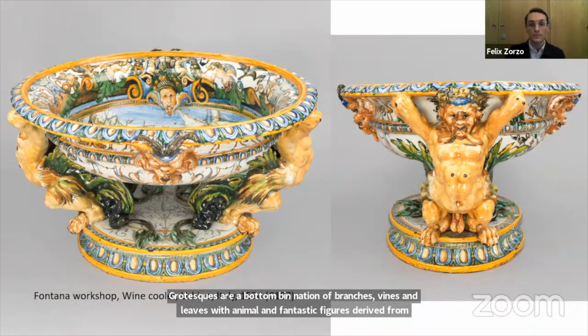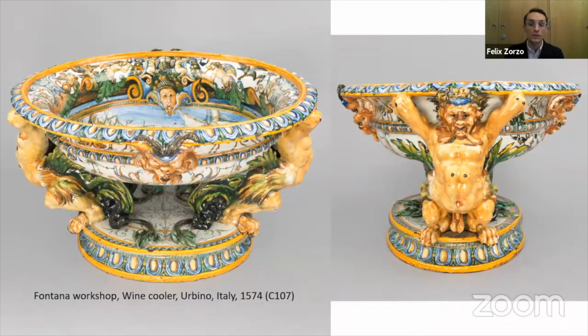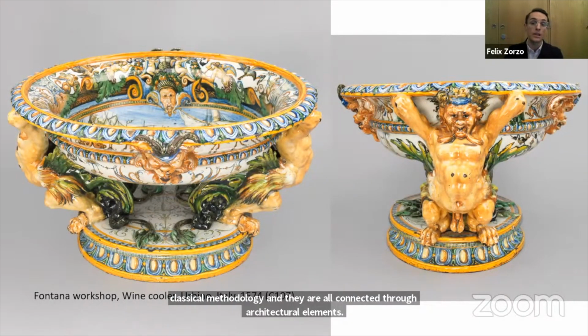This wine cooler shows some of these painted elements, and it shows how sometimes they were translated into three-dimensional renderings in the two winged monsters that support the bowl.